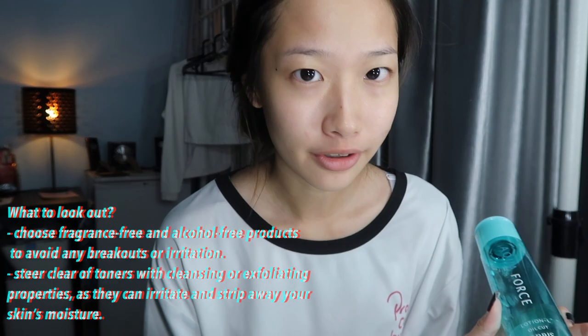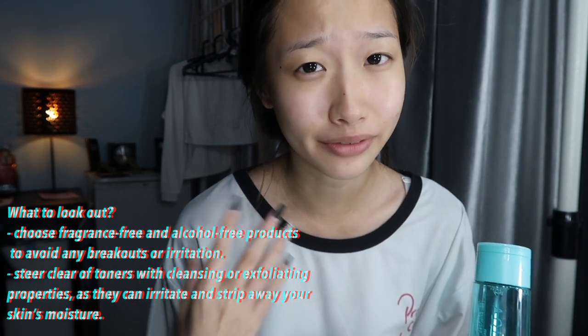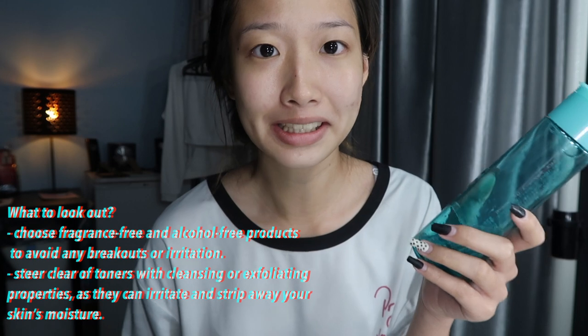Oh my god. Okay, fourth layer. I swear this takes a lot of effort. Oh, wait. Before I continue with my layering, I just want to say that it's better to find a toner that is alcohol free so that it doesn't irritate your face, which is why I'm using this one, because it's alcohol free. Now I'll be using serum.